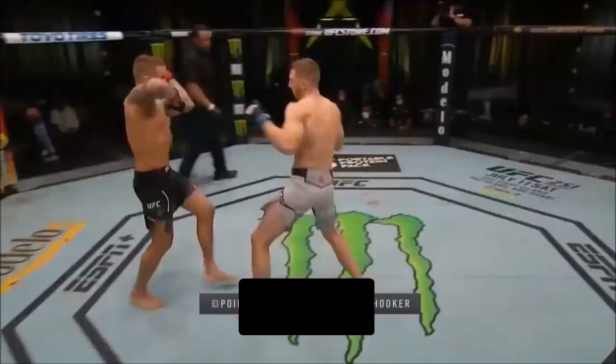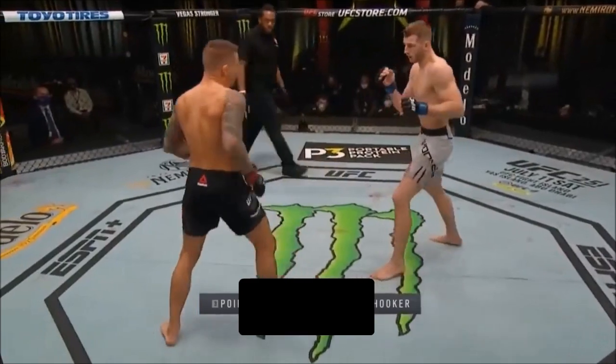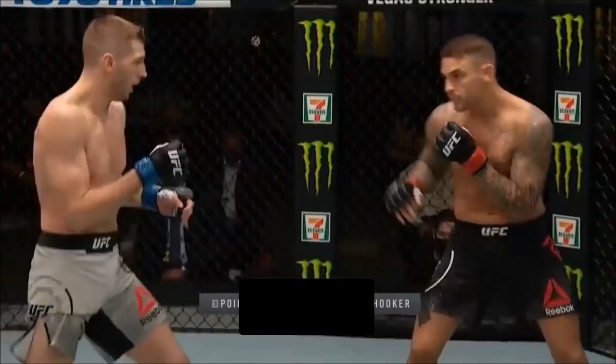Hooker with an early land with the left hand. He's always circling left. Then when he decides to go right, he throws the teep kick to the body, which also hides the right knee. So he uses the right leg to hide that right knee. Great left hook found the home.